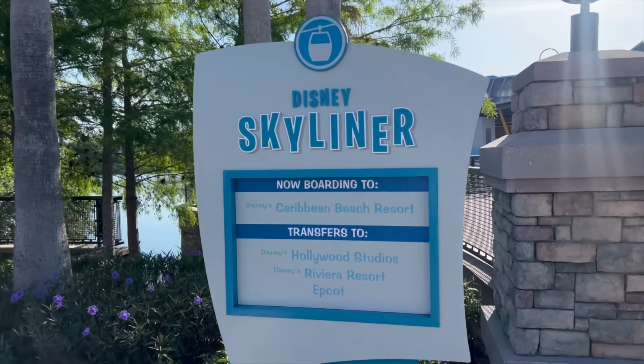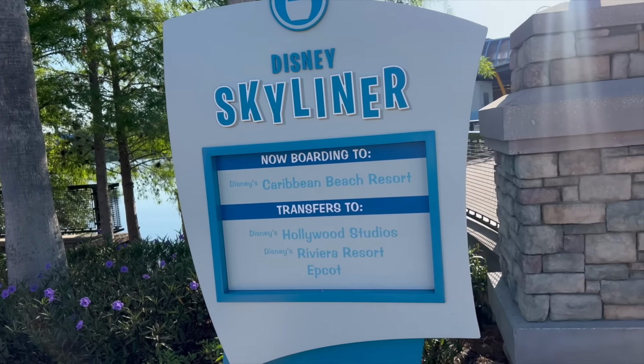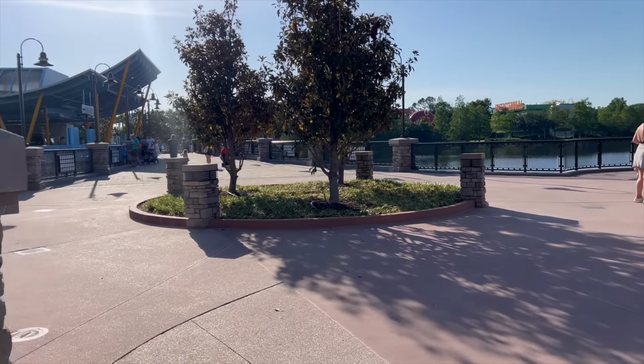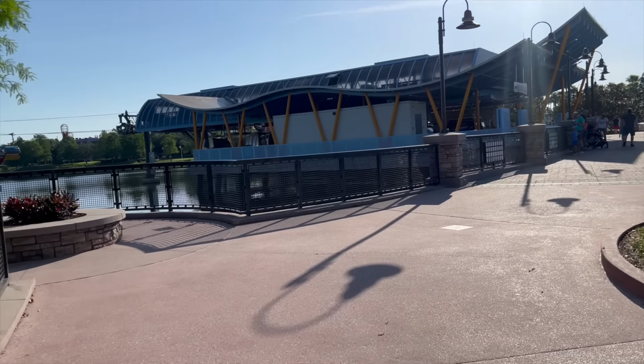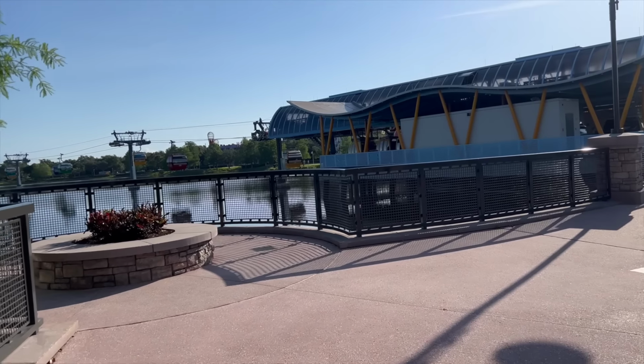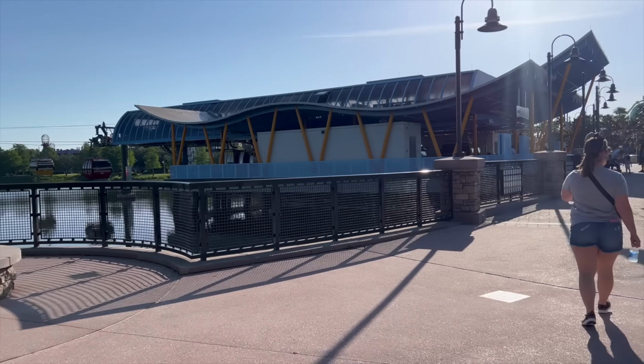And this is so fun. This is definitely fun. I can't wait for me and the kids to get on this when we go to Hollywood Studios and Epcot. But we basically share this pathway with Pop Century. And you have to take this to another hub. And then you get off and go to Epcot or Hollywood Studios. But this is what the Skyliner looks like. And it runs at 7:30.